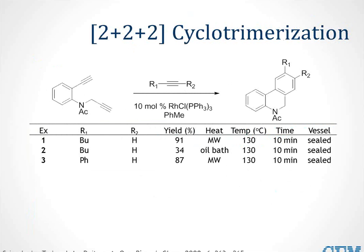This is an example out of North Carolina State University where they've developed this 2 plus 2 plus 2 cyclotrimerization. So in this particular experiment, they're running this 2 plus 2 plus 2 cyclotrimerization with these diynes and this particular alkyne, using Wilkinson's catalyst to form these benzene derivatives. When they used a monosubstituted alkyne, you can see doing this in the microwave, you get 91% yield after 10 minutes at 130 degrees. Now, they did a direct comparison in the oil bath, same exact conditions. It's only 34%. So that's nice proof of concept that the microwave is actually giving an advantage here.